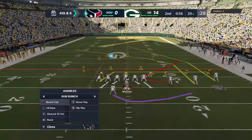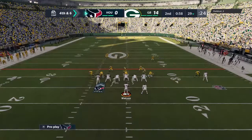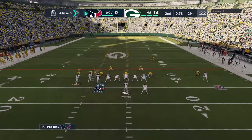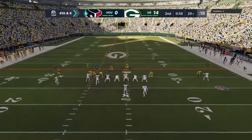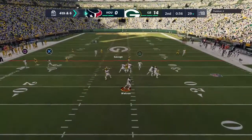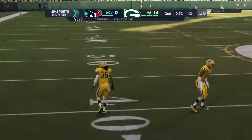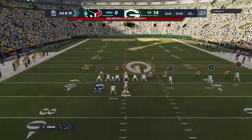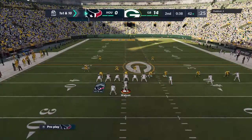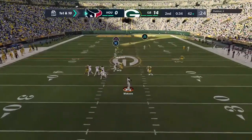Watson going to stay out there as they'll go for it on 4th. They are going for it. Here's Watson. And they get him down, but not before he takes it across the 40-yard line. The conversion is successful with a sizable gain of 13, and the decision to go for it looks like a smart one.